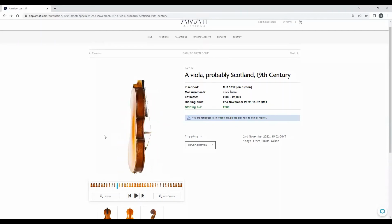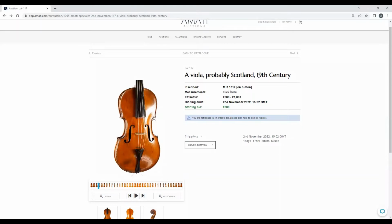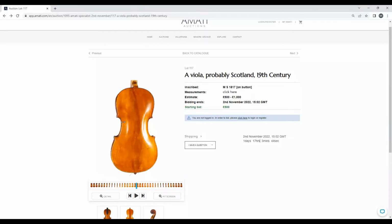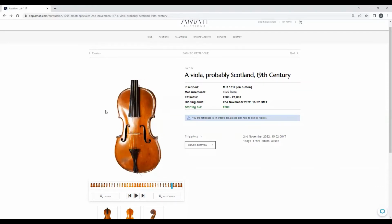Yeah, you could do that. I'm not sure about the ethics of that, given the age, but it would definitely be erasing history. Yeah, exactly. But no, I just thought this was a really curious instrument that I quite like. So I thought that was a curious one.